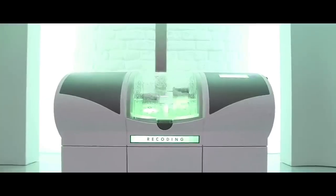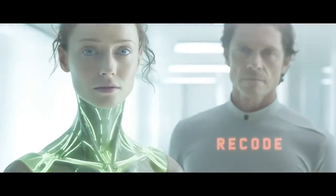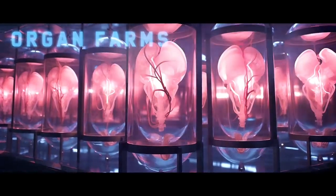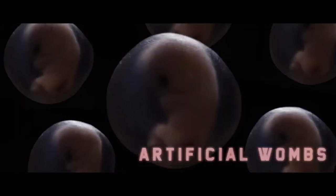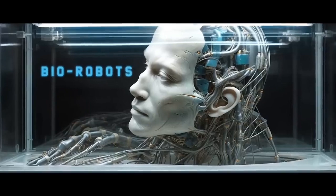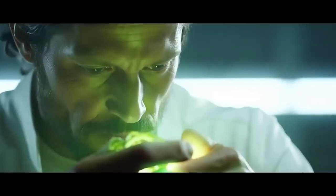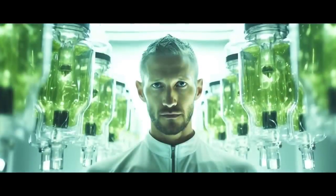What happens when humans begin combining biology with technology? It is the power to recode life itself. We will see human organ farms, governments using artificial wombs to rebuild populations, robots with biological parts. There will be genetically altered humans who are able to heal people through touch, and so much more. This is the world of biotechnology.